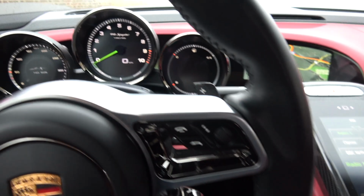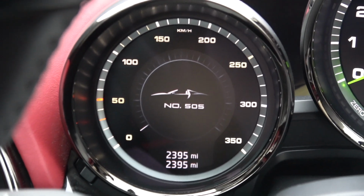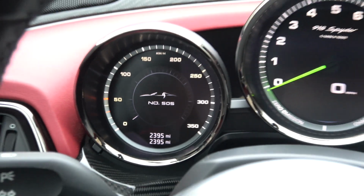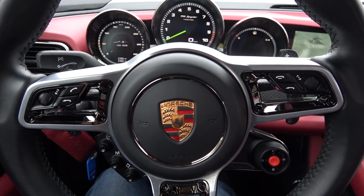Down here, look, on the central console, this is where they've engraved the chassis number. Now, this is chassis 505, so car number 505, but what I really like is that not only have they physically engraved it, but also they've digitally applied it on the dashboard right there. See that in the centre? There's car number 505. Really like that. It's like a sort of contemporary take on chassis number engraving, so that's pretty cool.